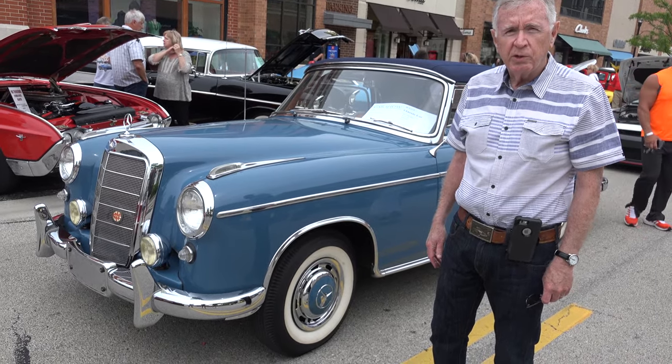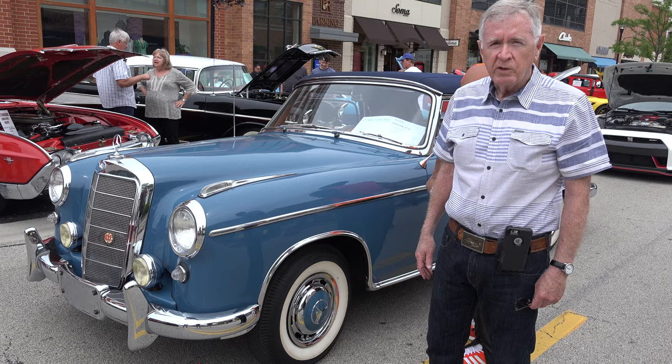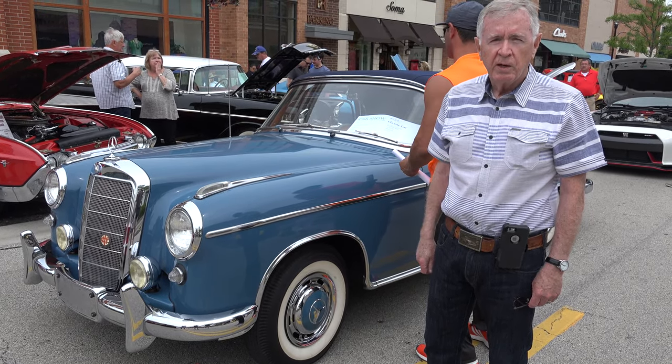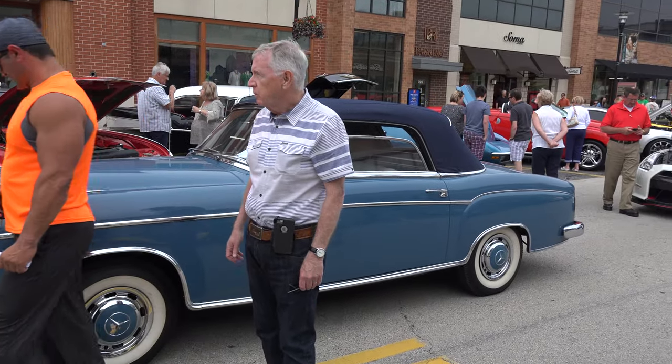We hand polished it. The undercarriage is cleaned. We did the engine all by hand. And the interior, the entire interior is leather, as he said before. And we did all that by hand. But what you're looking at here, believe it or not, even the top on this car is original.